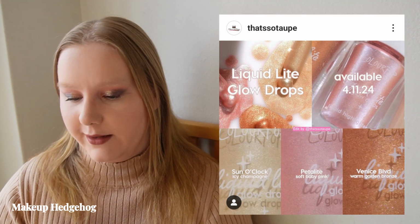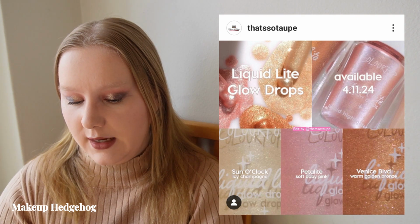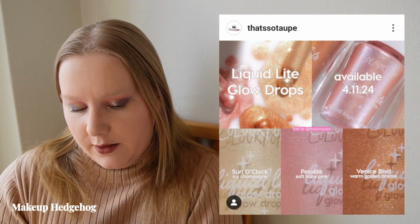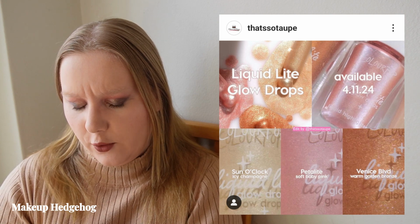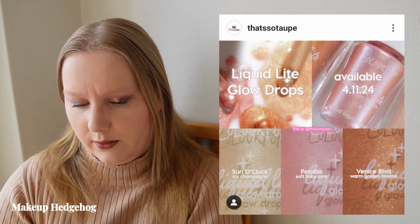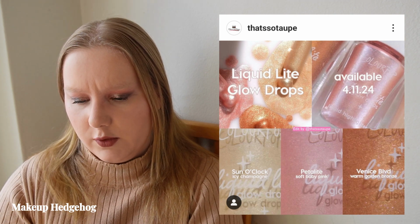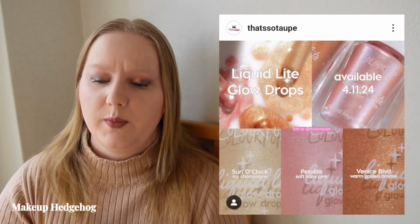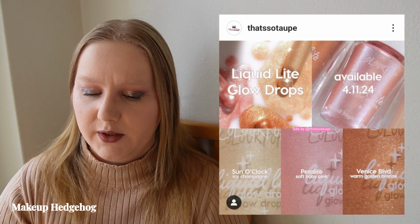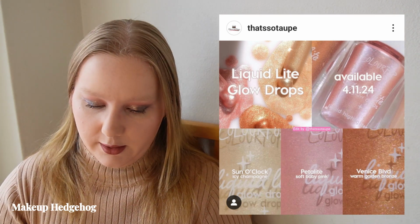And then we have an Icy Champagne, which is I think obviously just for highlighting purposes. And these are actually, no wait, these are actually already available, I think, because it says the 11th of April that these have launched. Why haven't I seen a better image of this? Well, if I believe the image, these should be available on their website, but again, as I said, this is continuing with the liquid glowy products.